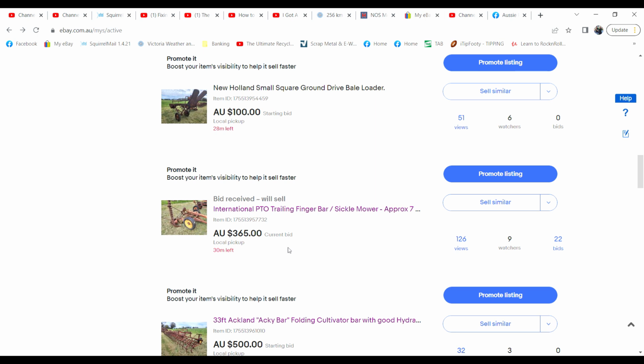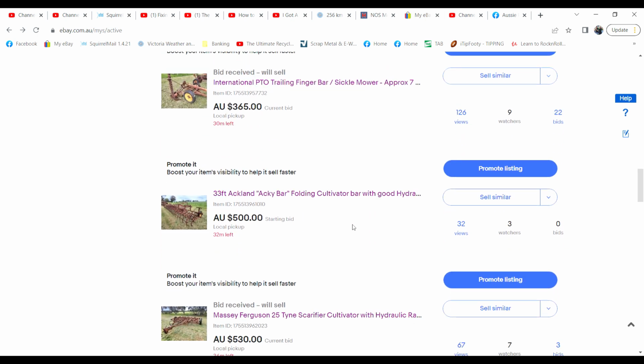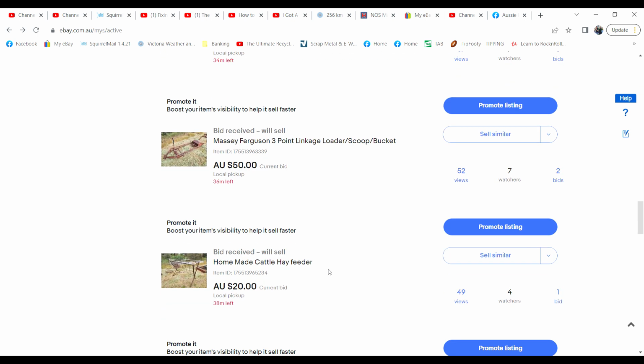The finger bar mower is up to $365. What was it last night? $330. So it's gone up a little bit. The Ackland bar, cultivator bar, no, there's only 3 watches, so that one probably won't sell. The Scarifier has an extra bid. That was at $500 yesterday. That's $530. The Scoop is still at $50.